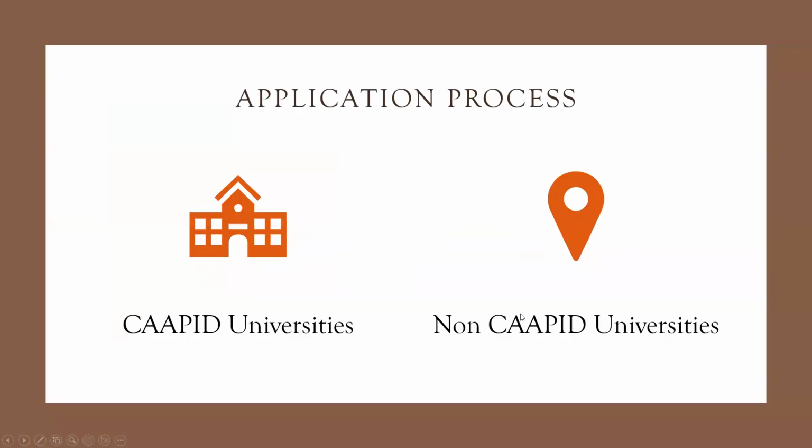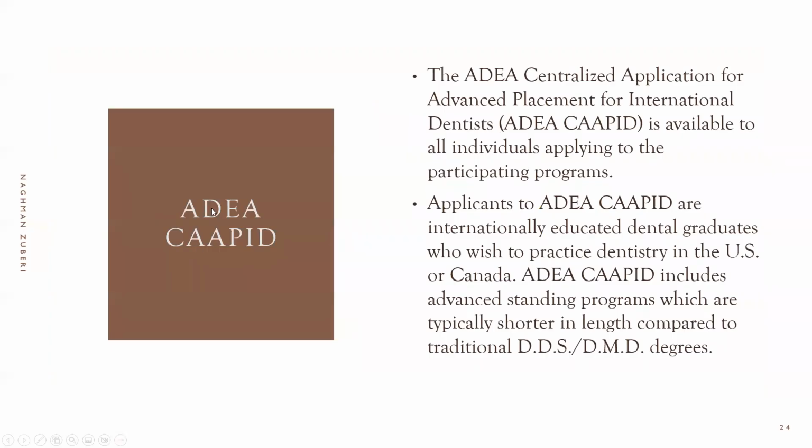Well, after that, you have to apply to the universities. There are two types of universities, the CAAPID universities and non-CAAPID universities. What is this ADEA CAAPID? The ADEA CAAPID is the centralized application for advanced placement for international dentists. It is available to all the individuals applying to the participating programs. Applicants to ADEA CAAPID are internationally educated dental graduates who wish to practice dentistry in the United States or Canada.